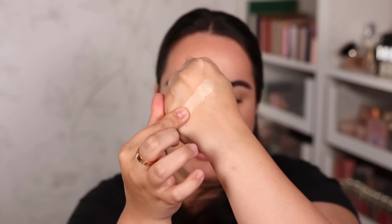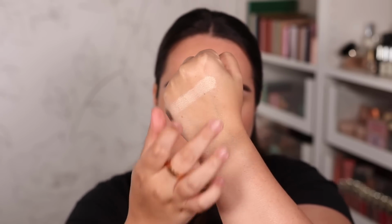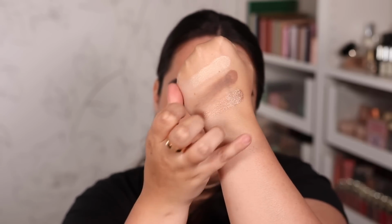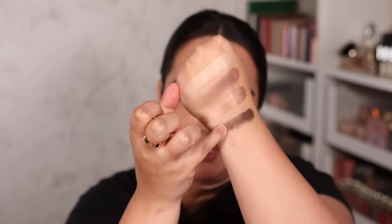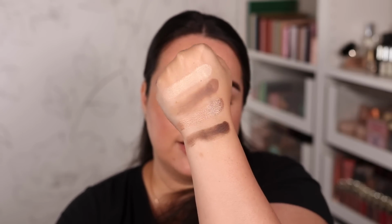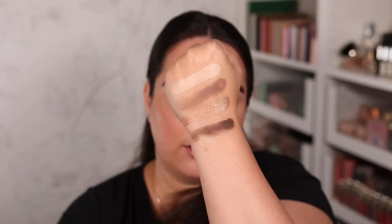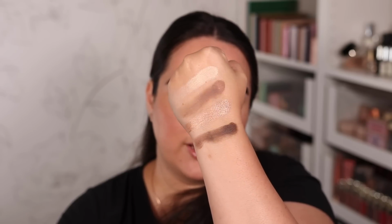So we have the shade Vanilla right here, which is a really nice light shimmer with a warm gold undertone. Then we have Java, which, wow, is a super buttery, taupey, transition-y type shade. The metallic shade in this one is called Treat, which is a stunning gold. And then we have the shade Dipped, which is also very creamy and pigmented, and it's a very nice espresso type color. So take a look right here. This is definitely your perfect everyday type of quad.